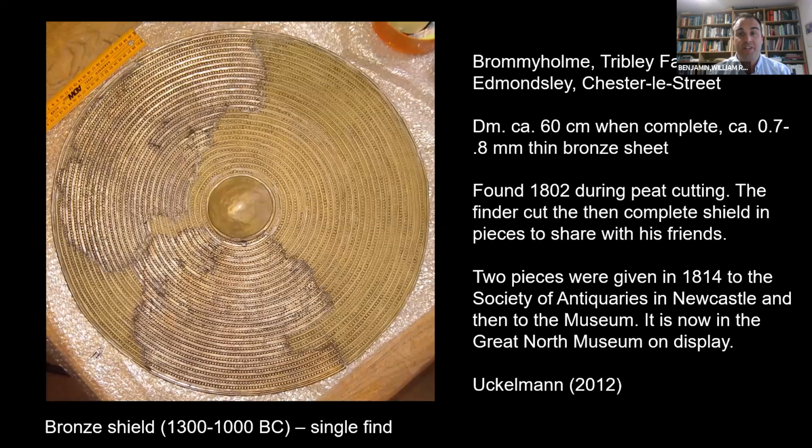Now, a lot of these bronzes, as Paul alluded to, were found in earlier periods prior to much professional archaeology going on. And they were typically retrieved and frequently had some quite strange biographies. So this one in particular, found in 1802 during peat cutting, was then cut into pieces by the finder to share with his friends, and two pieces ended up in the Society of Antiquaries in Newcastle and now in the Great North Museum. You can see clearly there which parts are replica and which parts are not.